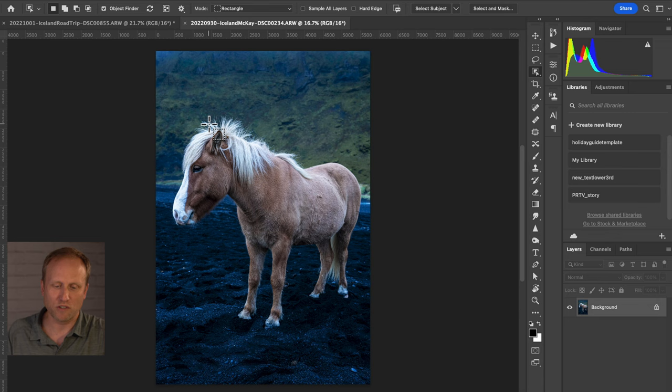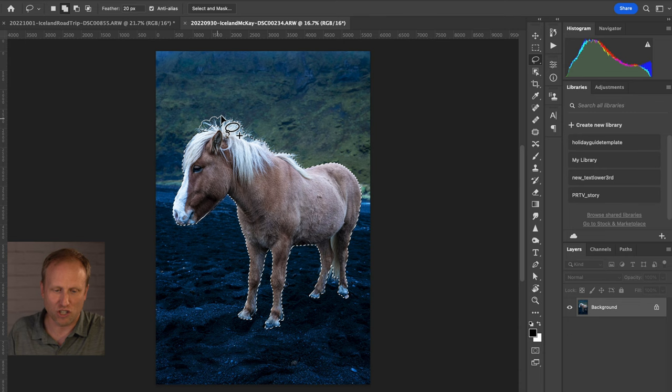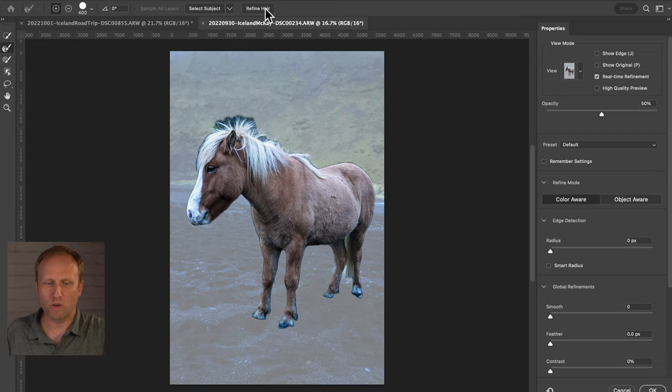And there's a couple of different ways that you can add in hair. Probably the easiest, just get your lasso tool and just kind of lasso around a little bit of that. I'm holding down the shift key so that it will add that in. Now, you can press the select and mask tool. And then within here, you can hit the refine hair. It's going to be smart enough to look for the hair and delete the background.